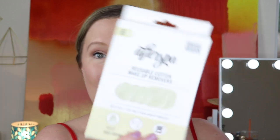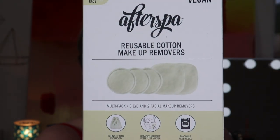I'm so excited. The tool we got this month, I've been wanting to try these so bad. This is by After Spa, and it's a reusable cotton makeup remover pad. I am trying to be more eco-conscious. I'm trying not to use any makeup wipes anymore. And even when I use toners and stuff, I've been using my hand instead of cotton pads. But I've heard that these reusable cotton pads are amazing.